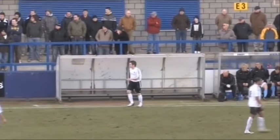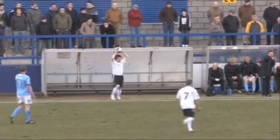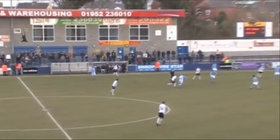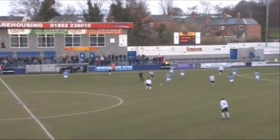Chambers, Larry Chambers that is, wanted to throw the spare ball on, but they're not playing that policy today, so they had to get the other ball back, and the fourth official gave him a telling off. Here's Adams. Can he get a late goal, as he has done, proven to be the Telford hero?